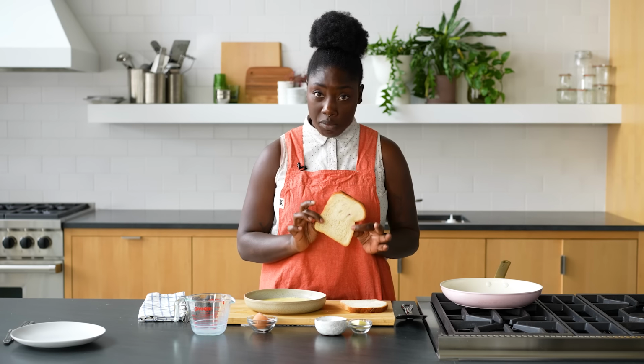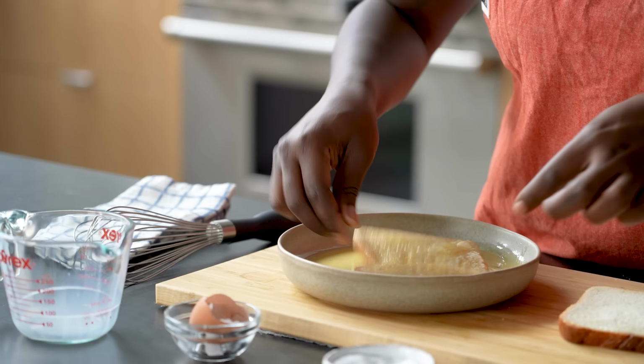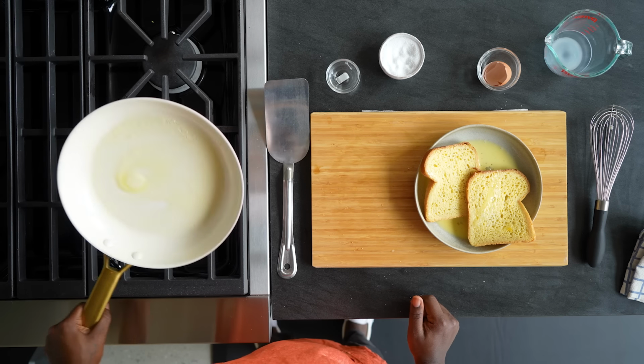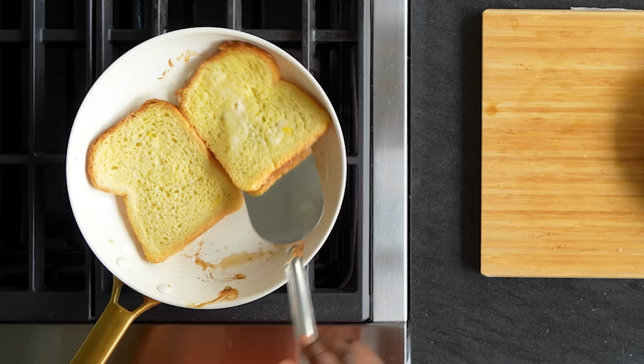Your lovely bread. A lot of breads work. And you know what's really good for French toast? Old bread. Because you're basically gonna be revitalizing it with your eggs and your milk. And it's crazy how something like this becomes something as delicious as French toast.